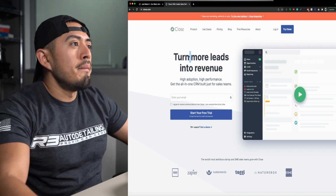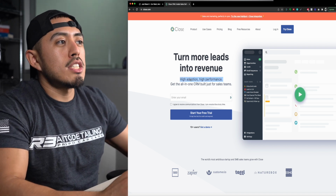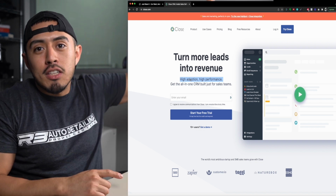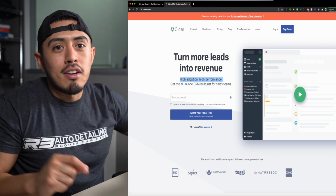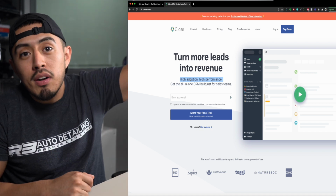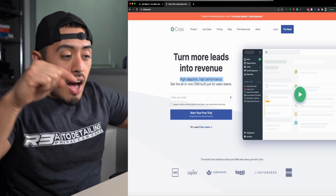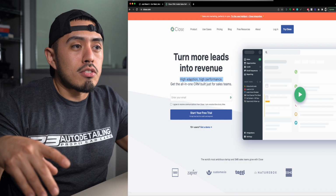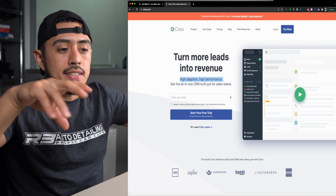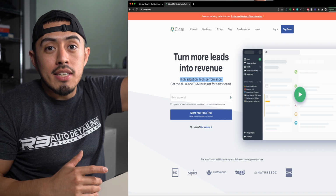Awesome, I'm already hooked. The next thing says, "High adoption, high performance. Get the all-in-one CRM built just for sales teams." So this isn't for customer support tickets, for your marketing team to talk with each other, or a company-wide communication tool. This is just for salespeople to turn more leads into revenue. So the first second you read it, you think, okay, if I'm a sales rep, a director of sales, somewhere in the sales department, or the CEO who has to get a system set up for my sales reps, I'm looking for sales software. Boom, that answers that question immediately.